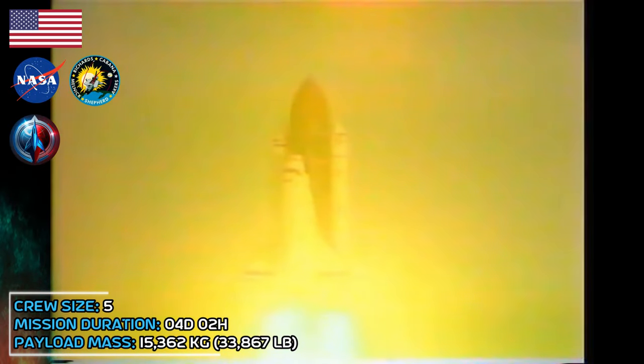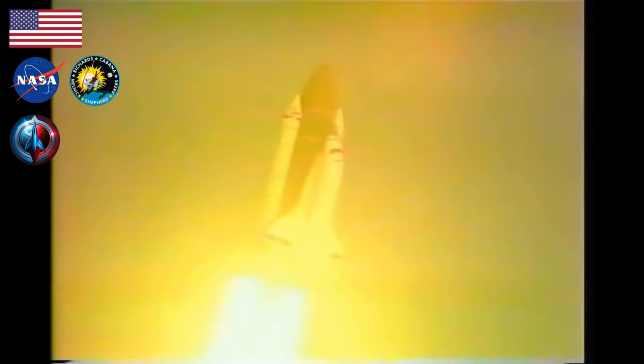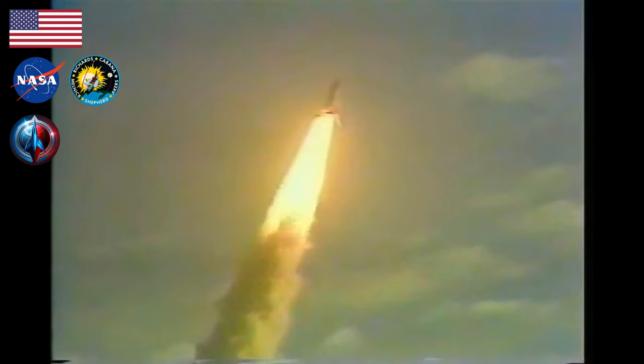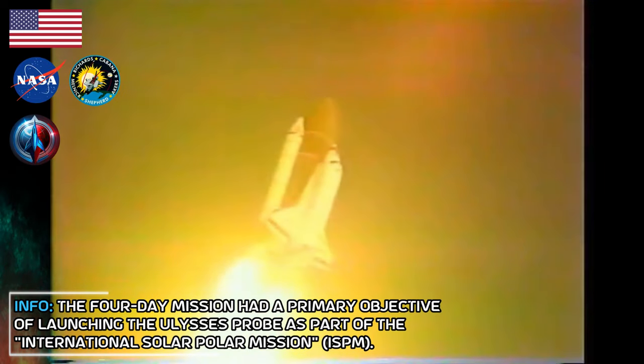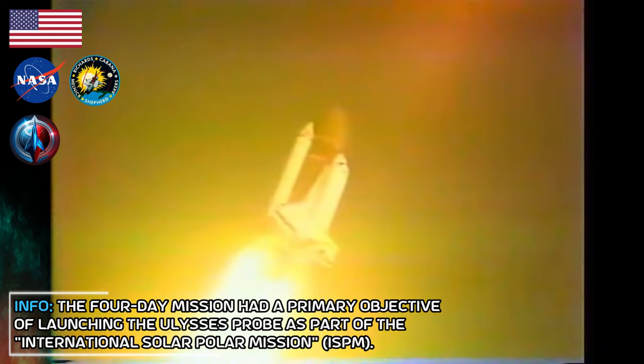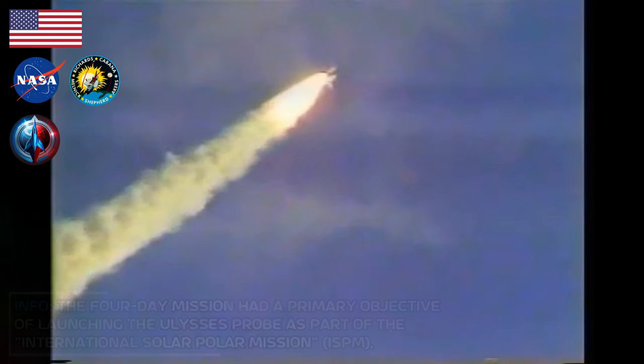Roll pump ignition. Roger, roll, Discovery. This is Mission Control. The roll maneuver puts Discovery into the correct launch plane. Guidance officer confirms a good roll maneuver. Engines now throttling down in preparation for Discovery's passage through the maximum aerodynamic loads area.